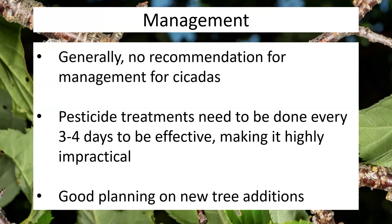So we got a few other questions here. How warm of soil do they emerge from? I don't have an exact number on that one, Patty. I would guess the soil needs to be above 50 degrees Fahrenheit. That is generally a good ballpark figure for most insects.